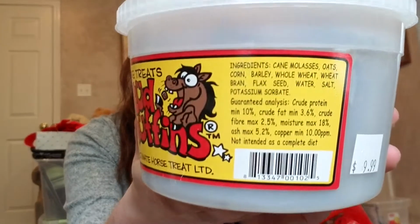It has feeding instructions on here. Okay, ingredients: cane molasses, oats, corn, barley, whole wheat, wheat bran, flaxseed, salt, water, salt, potassium sorbate. And then it also has their granulated analysis on there too. So there's that. Next thing I got from them was this leather halter.